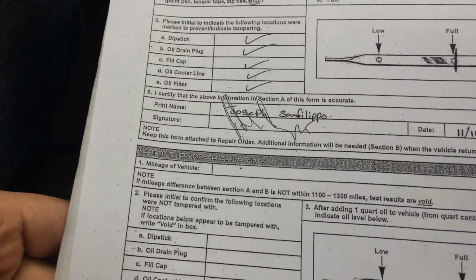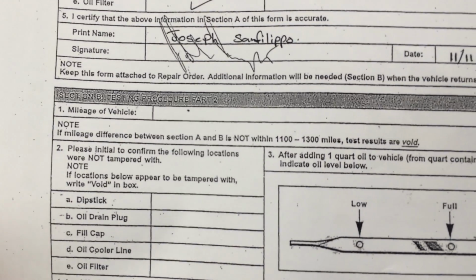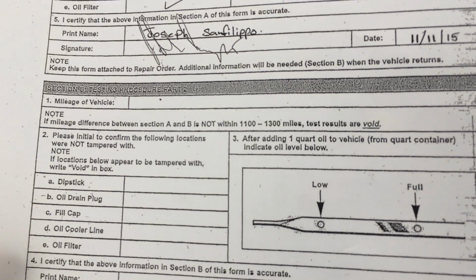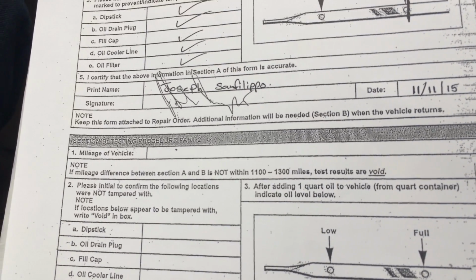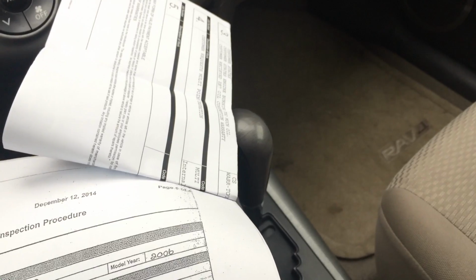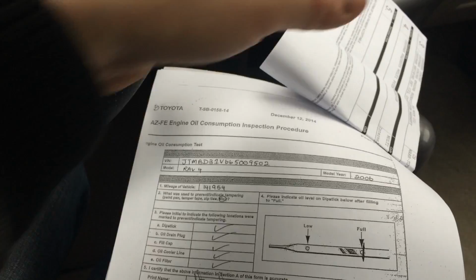Basically, you drive the car around for, and it says here, this is the notice they actually gave me, from 1,100 to 1,300 miles. Then you return the car back to Toyota. They're going to measure the oil with a dipstick. And based on the consumption that the motor took, they're going to either, I guess, fix whatever problem it is, or tell you to have another oil consumption test for whatever reason. So I've already basically driven a little over 100 miles with this vehicle, so I do have a long while to go before I can bring the car back.